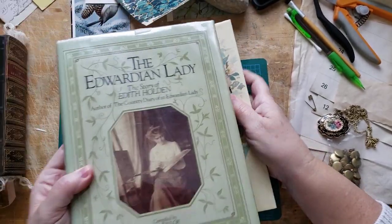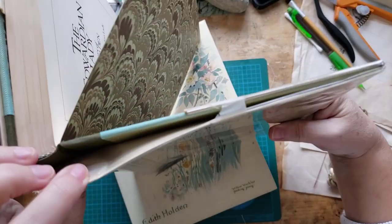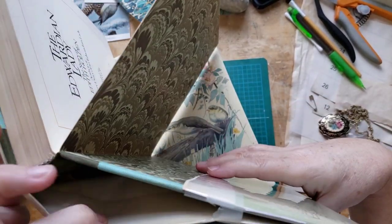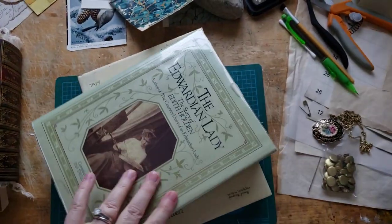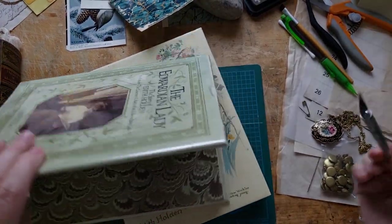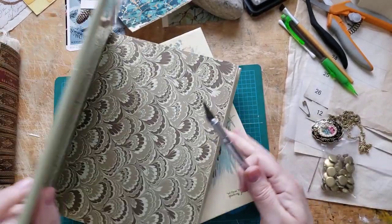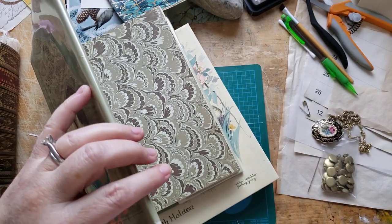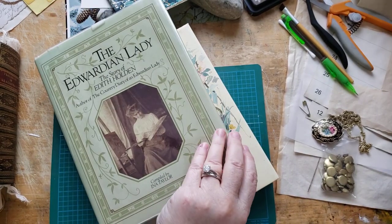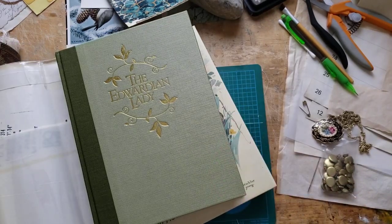And there it was. This is also a very pretty book. Maybe this should be my first attempt to turn into a journal, and then do the diary one. I just want to see what condition this cover is in. Yeah, it's pretty.